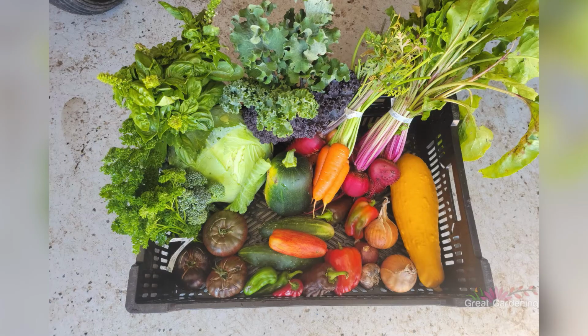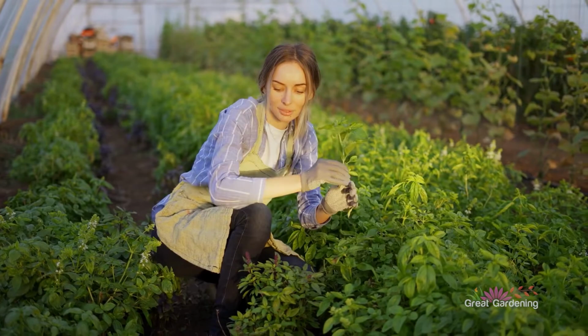So we run a 16-week CSA pickup program. There's some farmers that do 14 weeks, or some that'll do 20. And every CSA is a little different with how they run it. We grow over 40 different varieties of food, just on a couple of acres, enough food for probably about 60 to 75 families that do CSAs. It doesn't take a lot.